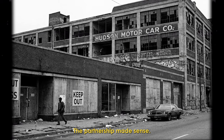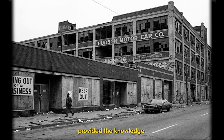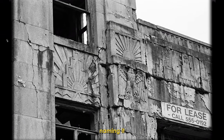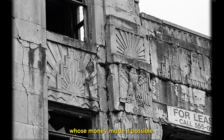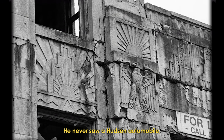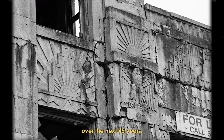The partnership made sense. Hudson provided $90,000 in capital. Chapin and his team provided the knowledge. In 1909, they founded the Hudson Motor Car Company, naming it after the department store magnate whose money made it possible. Joseph Hudson died just 3 months after the company was founded, in July 1909. He never saw a Hudson automobile, but his name would grace millions of vehicles over the next 45 years.